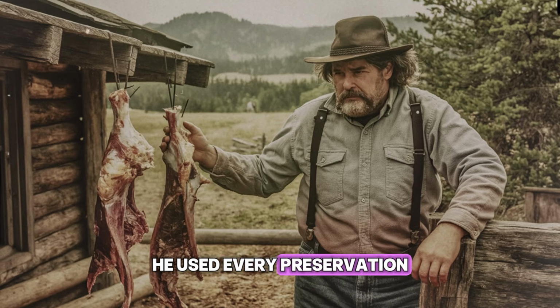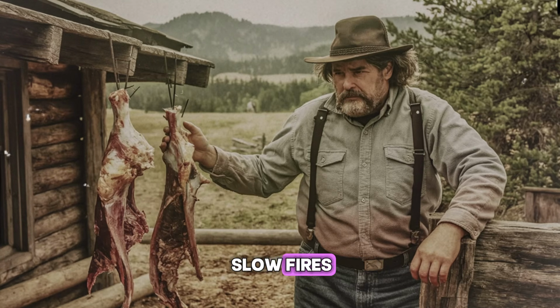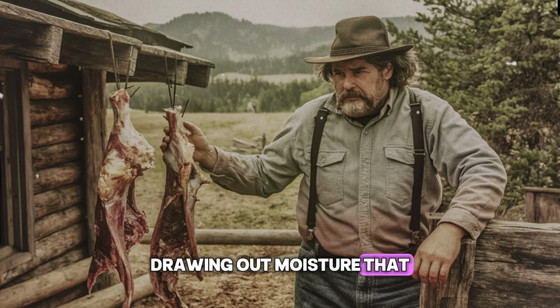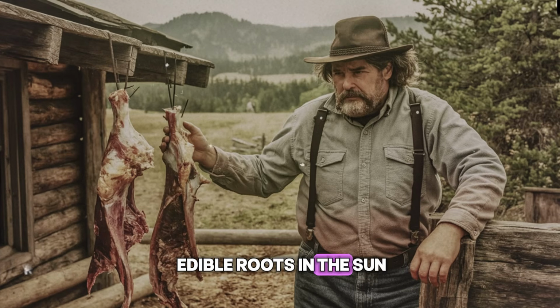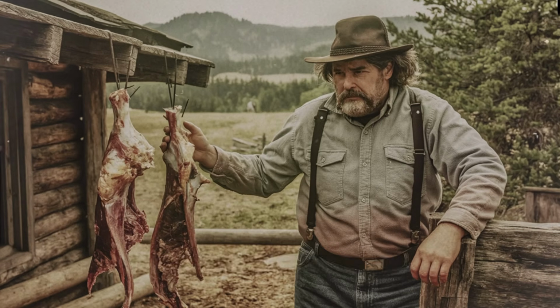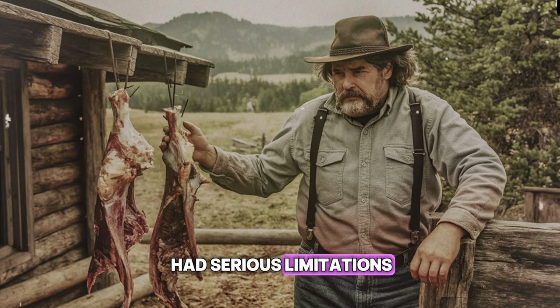He used every preservation method known to frontiersmen. He smoked meat over slow fires, creating a surface crust that slowed bacterial growth. He salted meat heavily, drawing out moisture that bacteria needed to multiply. He dried berries and edible roots in the sun. He stored some foods in containers submerged in the cold creek water near his cabin. Each method worked to some degree, but each had serious limitations.